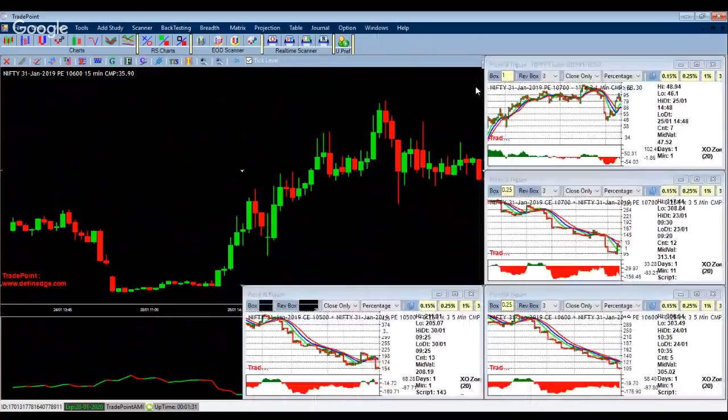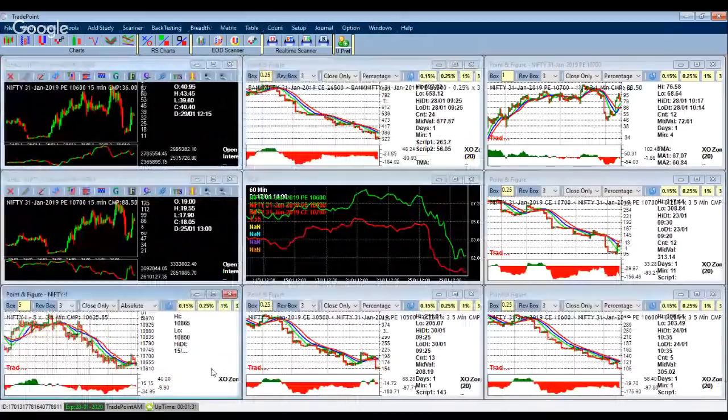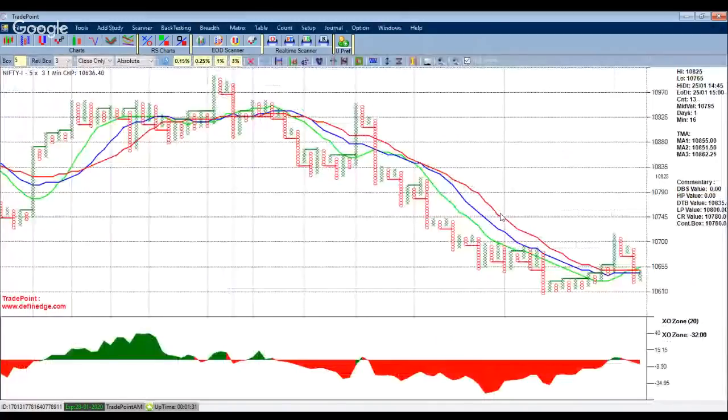Okay, so let's start. Let's take a view of the Nifty chart first. Nifty futures on a 5 box absolute box size. Although it has gapped up and went quite a bit above 10,700, it has come down now, but it has not yet broken yesterday's low, which was near 10,600. So right now it is weak, but above this column of O, the high of this O, which is 10,685, this weakness might go away.